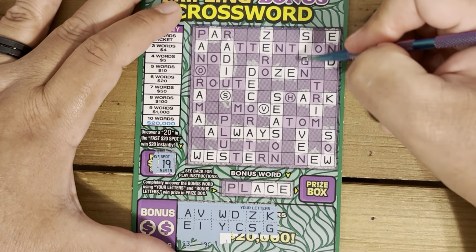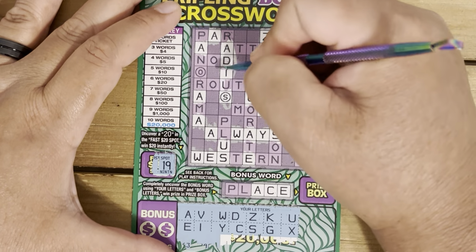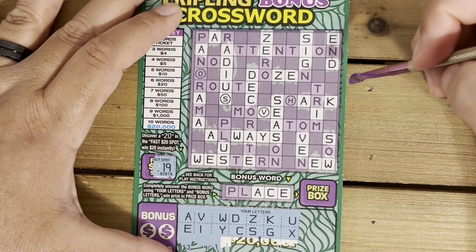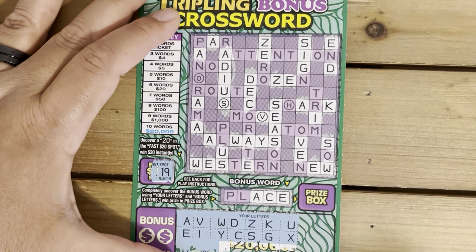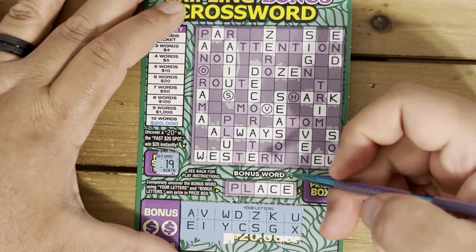K, G. Got a K, got a G right there, and I think that's it. All right, U and X. Got U right there, another U. All right, guys, we need an R. If we get an R, then we get the bonus spot, or the tripling spot, I should say. Let's get an R. Can we get an R? And then we got H and J.